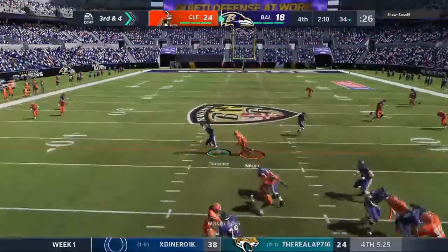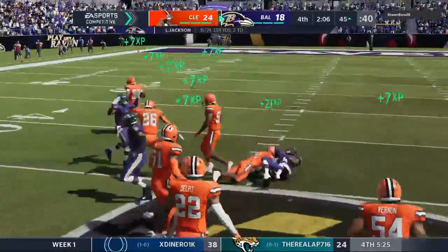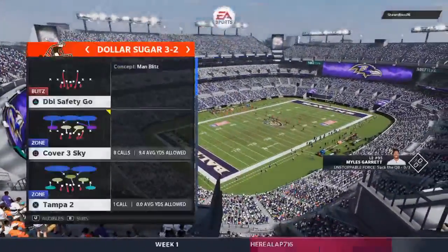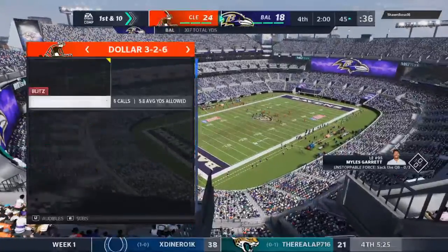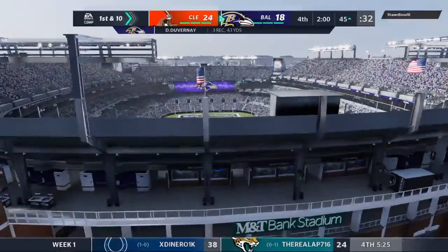Brings up 3rd and 4. That's taken in by Duvernay. And out across midfield down to the 45. Duvernay. 4th quarter, down to the final 2 minutes, and we've got a 1-score game. 1st and 10 at the 45-yard line.